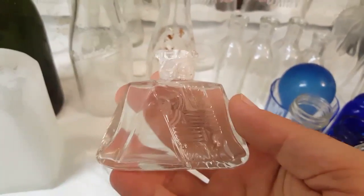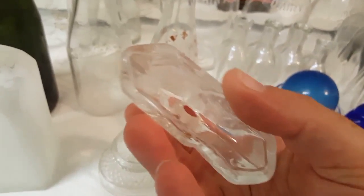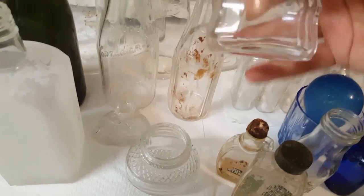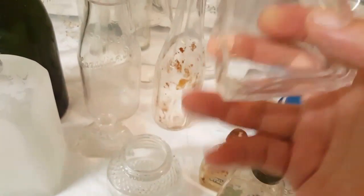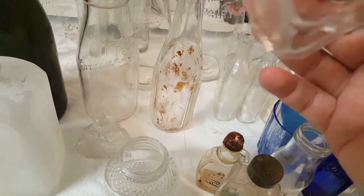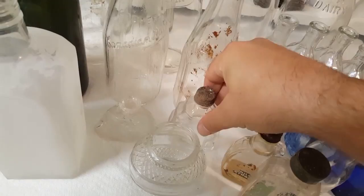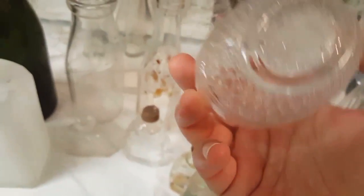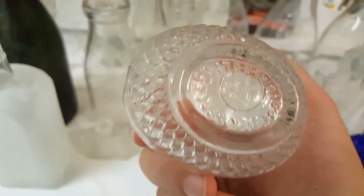Some interesting perfume bottles. This one has a lot of cracking on the top, but it's really neat. Probably one of the better bottles from this hand. This one still has liquid in it, so looks like original liquid. So screwed up, still intact. This neat little jar, it does say something on it. Let's see.